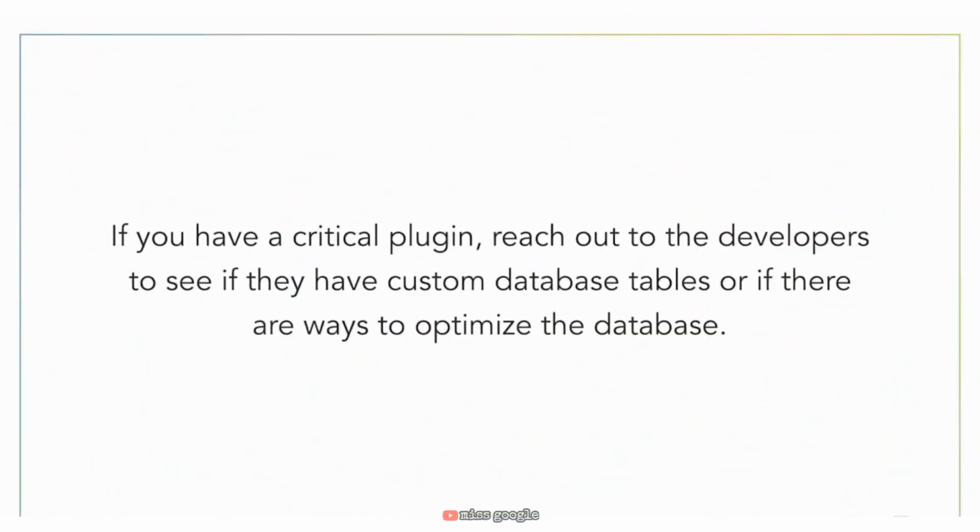I don't know what the biggest slowdowns are for your site, because every site has different critical plugins. But if you have a feature that you use every day, like a contact form, a membership plugin, or a calendar, make sure that you reach out to the developer and ask them how much data is added to the database, and if there are any ways to optimize that database. And if they have a separate database table, you're probably fine. But if they use custom post types, as WooCommerce does, then they'll likely add all their information to the main WP posts and WP post meta table.